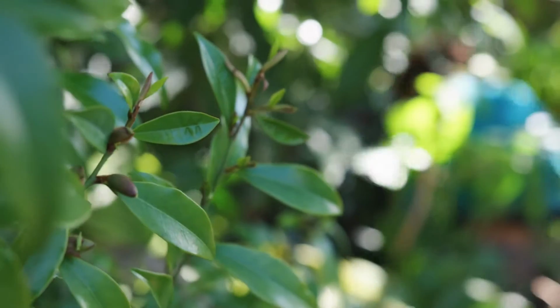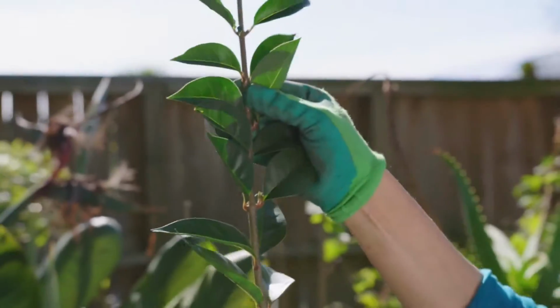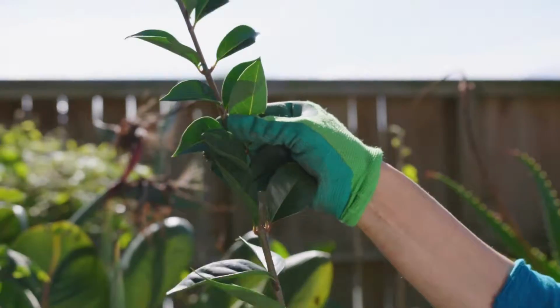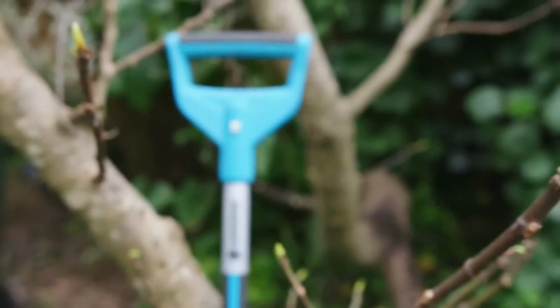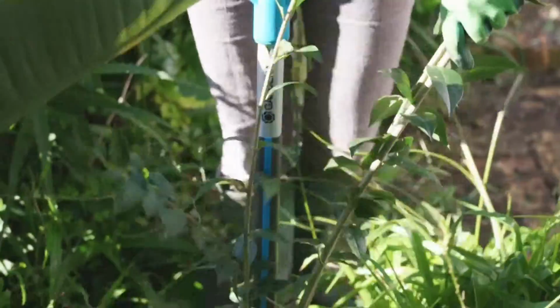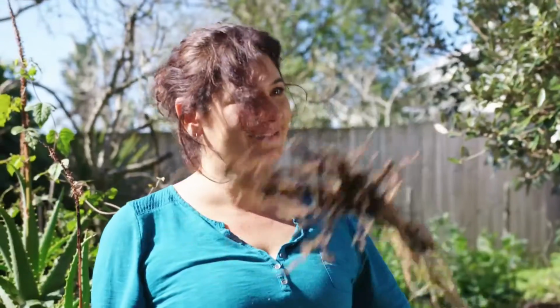Sia's garden has some unwanted plants too. Privet is a listed pest plant around the country. We don't want privet in our gardens, mainly because when it flowers, the pollen from the flower induces asthma and allergies. It's quite nasty, and it's also really invasive. So the best way to get rid of it is to dig it out by the roots.